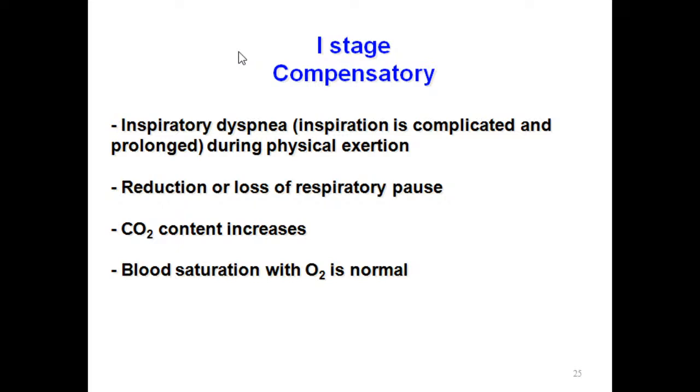At this stage, inspiratory dyspnea can be revealed during physical exertion. Reduction or loss of respiratory pulse, the level of CO2 increases, blood saturation with oxygen is normal. Unfortunately, at this stage patients can very rarely be diagnosed. If you read these symptoms carefully, you can see that all of them, maybe except the CO2 level, can be met in everybody, especially during some physical exertion.